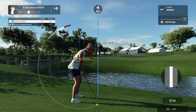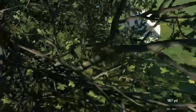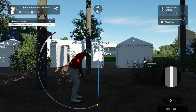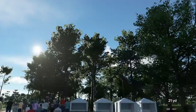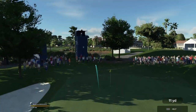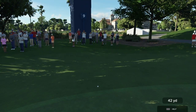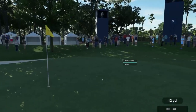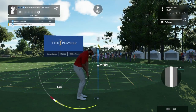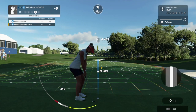Setting up here just in the first cut. I think we're heading towards the rough. From the pine straw. And let's get out of this beach here. Setting up here for your fourth. And this is what your fifth shot's looking like. And this one's your fourth.